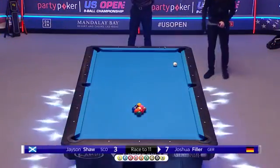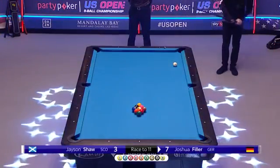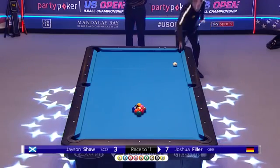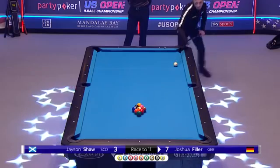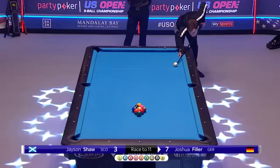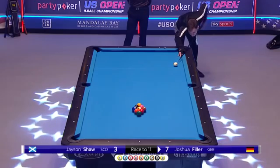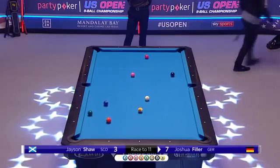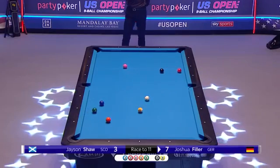Thank you, rack 11. Joshua Filler to break, leading 7 racks to 3. He's just nailed the last 7 racks in a row. Why wouldn't he be feeling pretty good? And he seems to have found the secret to the break too. Yeah, he really has. But he's not really landing on the ball, is he, off the break that much?